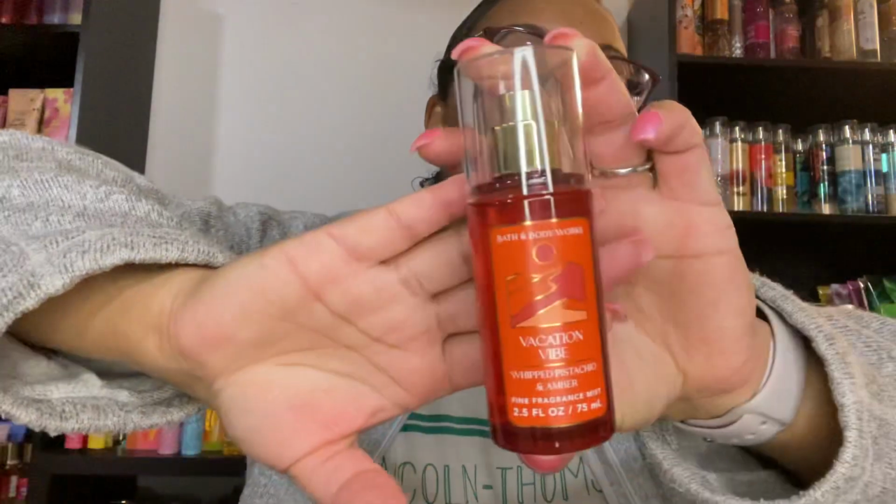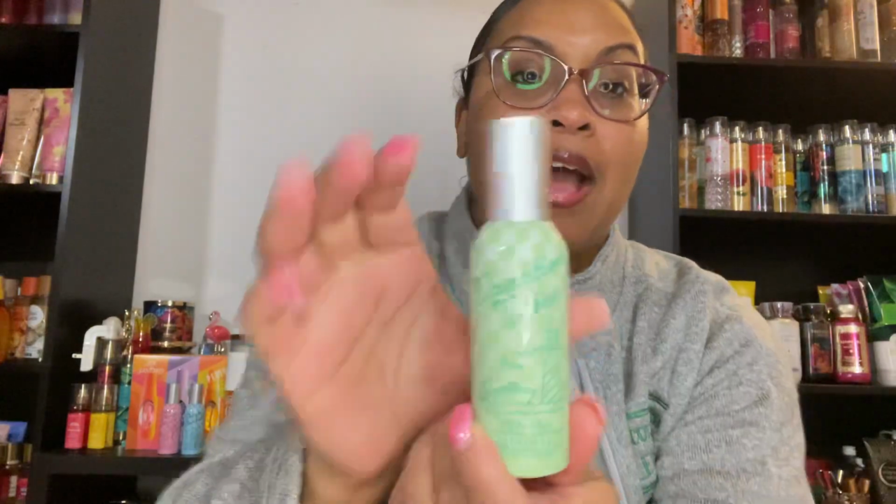Vacation Vibe is one of the new summer scents, which are the dupes from Sol de Janeiro, Número 62. So these are not the same. This one is called Vacation Vibe. Okay, Vacation Vibe, we all know. And this one is called Vacation Vibes. It is a total different scent. It is not the same scent.